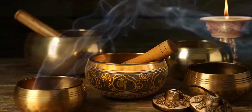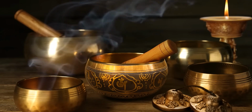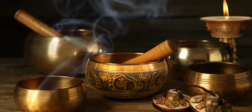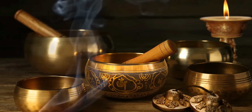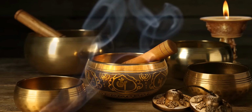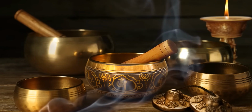After going through the 5 senses, take a deep breath and bring your attention back to your breath for a moment. Notice the sensation of the breath entering and leaving the body, anchoring you in the present moment.